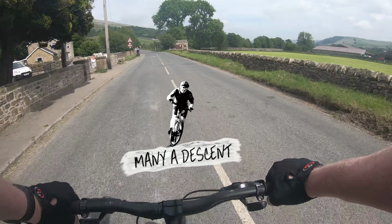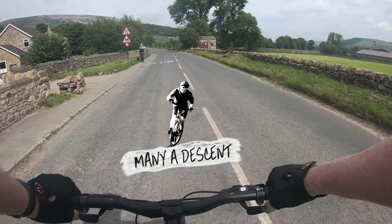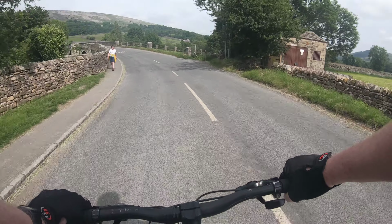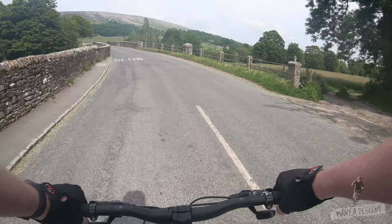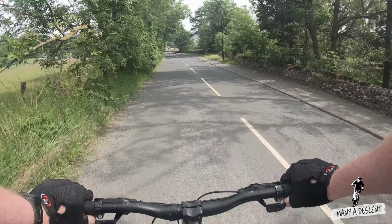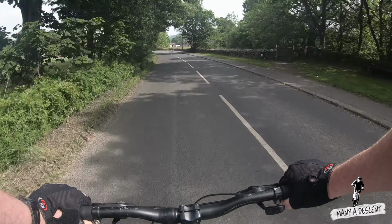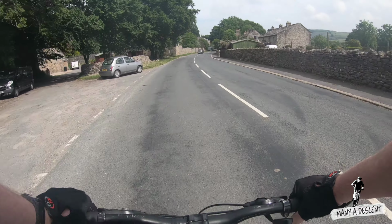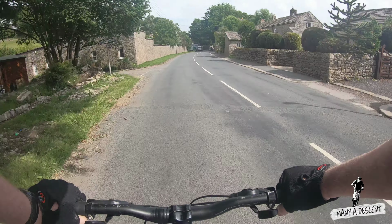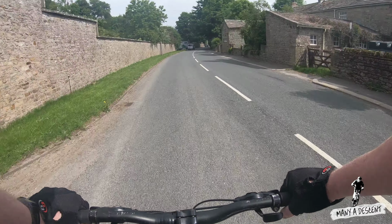Up in the Yorkshire Dales today. Just begun a ride at Reeth. It's a while since I've been up here actually. I think this is the first time I've been here this year. Those of you that follow the Tour de France will probably recognise this neck of the woods.